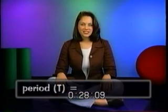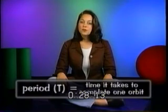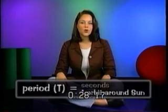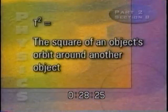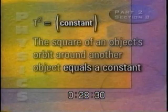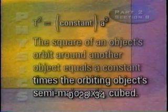Remember, we learned about an object's period in the gravity-packed world of physics, part 1. The period, capital T, is the time it takes for an object to complete one orbit. The period, measured in seconds, is how long it takes for a planet to complete one orbit around the Sun. Or we can use it for any object that orbits around another, like two satellites. So Kepler's third law states that the square of an object's orbital period around another object equals a constant times the orbiting object's semi-major axis, cubed.